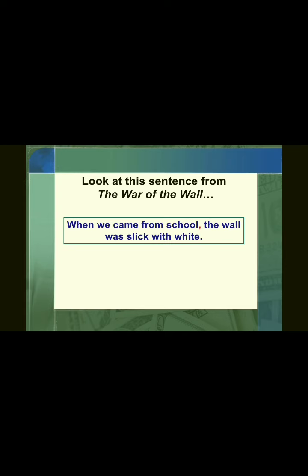It has a comma. The wall was slick with white. Yes. So what is the Boobies here? The Boobies means the subordinating conjunction. What is it here? The word when, I already told you. And what is it that the comma is doing over here? What is it separating? Think about it, okay?